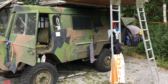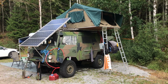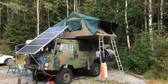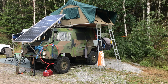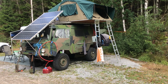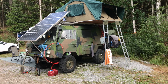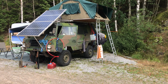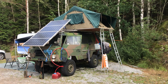This old Volvo, real fun car. Everyone should have one, I think. Go and buy one if you can find one. They're kind of rare, only around 9,000 produced in the 70s and 80s, and most of them are not alive anymore. But they are still available, a few of them. It's a really fun car. I can definitely recommend this car if you want to have a nice off-road vehicle.